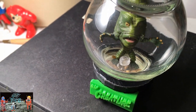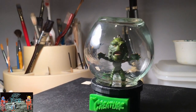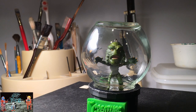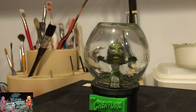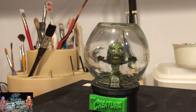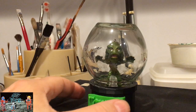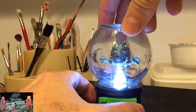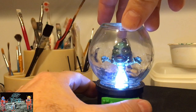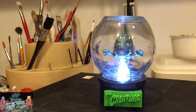So the whole deal is that this is just a light with a nice healthy glare from an overhead lamp here. But if I turn the lamp off, there he is. And the whole idea of the creature is that he pops out of the darkness. And just by turning it, I get a light. Now it's glaring like crazy on the video here. It looks much better when you're actually standing in front of it.